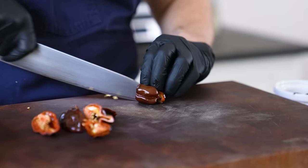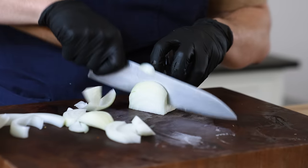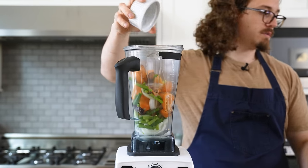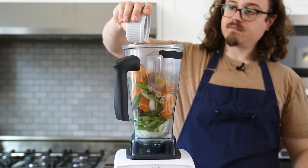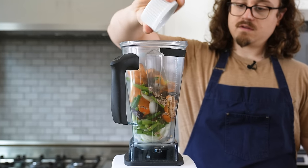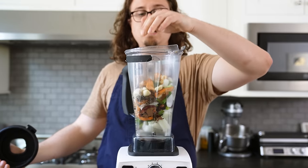De-stem and rough chop 4 chocolate habanero chilies and 8 regular habanero chilies. Rough chop 3 green onions, 1 yellow onion, also rough chopped. Pop all that into a blender with 1 teaspoon or 2 grams of allspice powder, 1 teaspoon or half a gram of ground nutmeg, 1 tablespoon or 7 grams of Chinese 5 spice powder, 1 tablespoon or 10 grams of coarse ground black peppercorn, salt to taste, 2 tablespoons, or 30 grams of vegetable oil, 3 cloves of garlic, 1 sprig worth of thyme leaves.